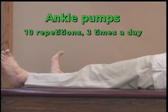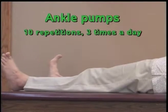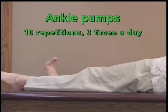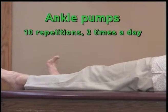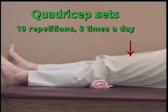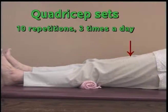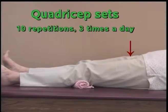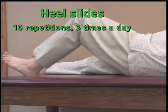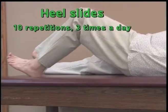Ankle pumps. Gently pump your ankles up and down. Quadricep sets. Tighten the muscles on the top of your thigh, pushing your knee down into a straight position. Heel slide. Pull your knee into a bending position by sliding your heel towards your buttocks. Keep the kneecap pointed towards the ceiling.